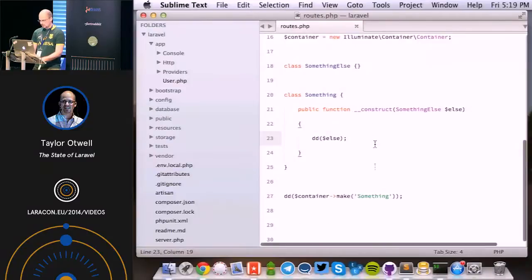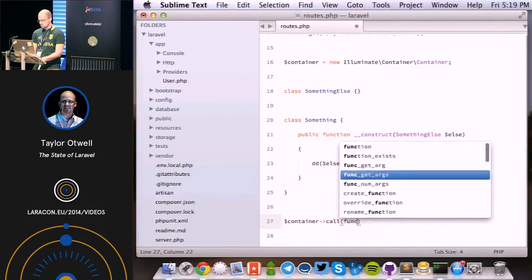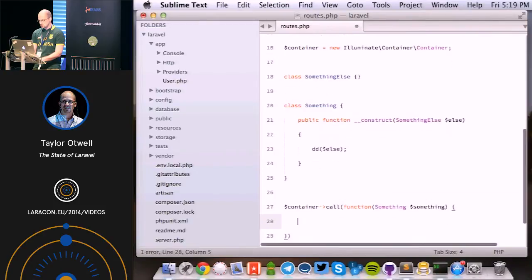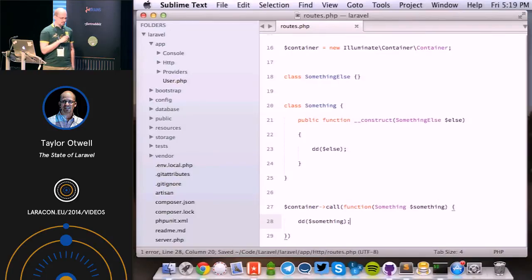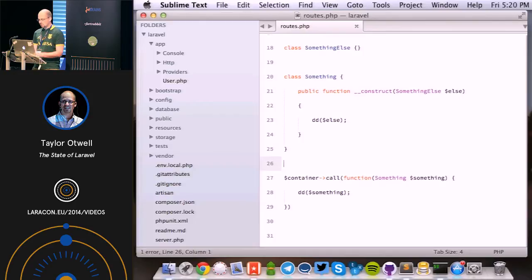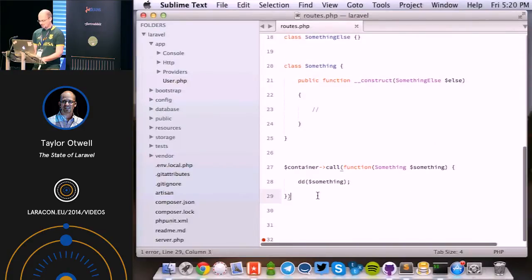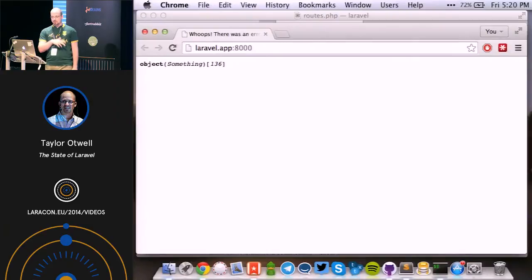Okay, so that's the basics of the container, but there's a new feature in Laravel 4.3 which lets you do something like this. This container call method accepts a callable, and it will call the closure or the callable that you pass in, as well as pass in any dependencies that it's type hinting. And so when we run this, it should call this anonymous function and inject in an instance of Something. Okay, so it called that anonymous function and passed in Something. That's cool and okay by itself, but we can use that to power a lot of really interesting things.